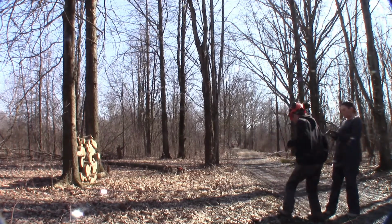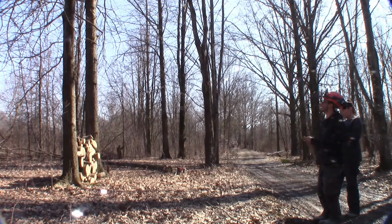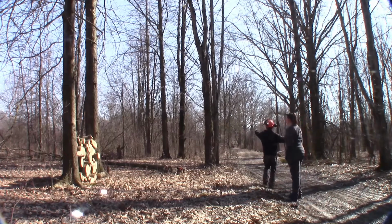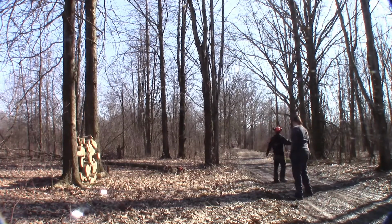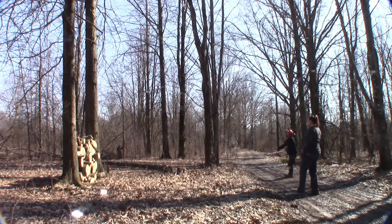Look at this cool rock. Look at it. These two and these two. Decide which ones to take down and which ones. We need to keep two of them. Okay, well here, let's start with these two.